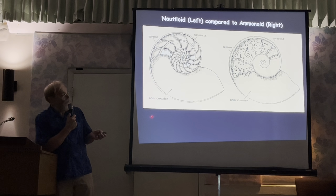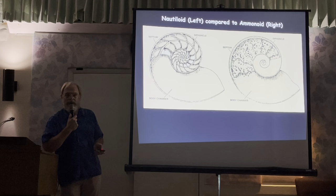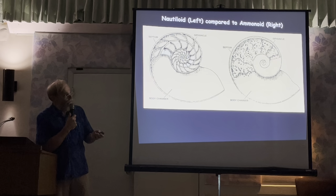Another difference is the shell on a nautilus, you know how fragile these things are. You drop one, it's going to break. The shell on an ammonite or ammonoid was only half as thick, very, very thin. A couple of my colleagues suggest it could have even been somewhat flexible. Very thin and very lightweight.